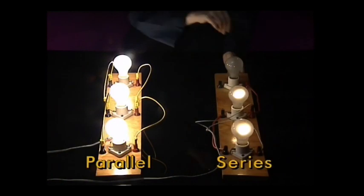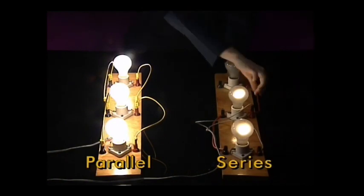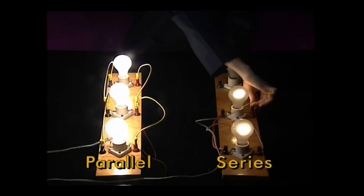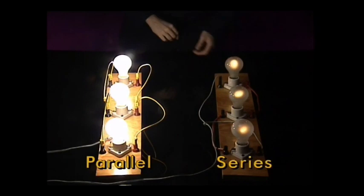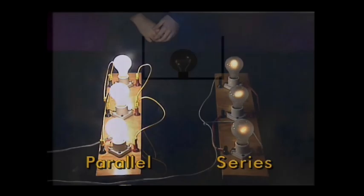The bulbs dim as each new bulb is added. And notice, they have to all go off to be able to reconnect and bring it back.